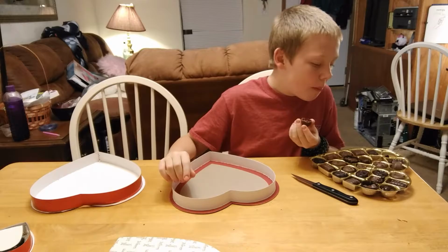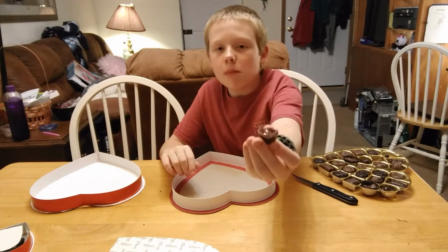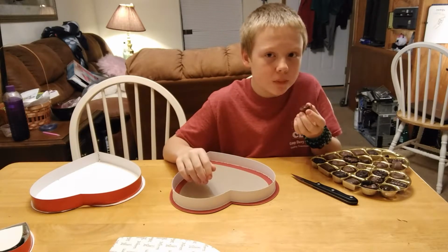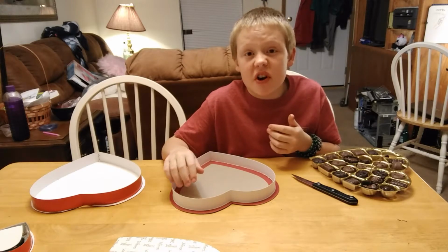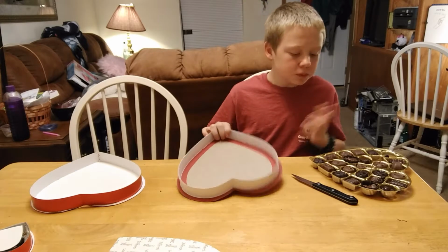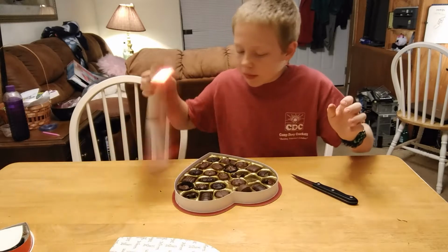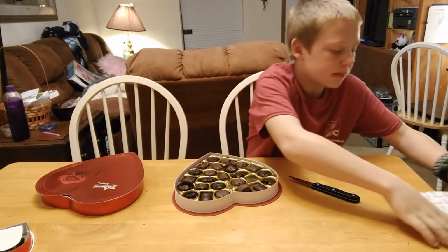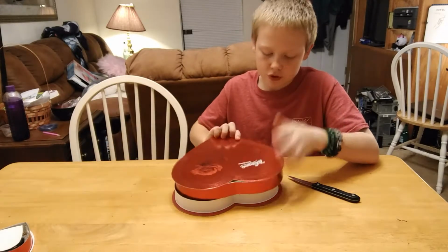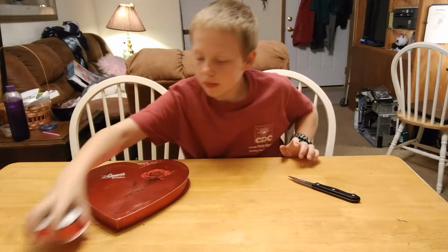This actually looks interesting. Oh! It has a cherry in it. Okay. That's interesting. You can't see it. There's a cherry in it. This is interesting. I'm gonna put this back. So, that was interesting.